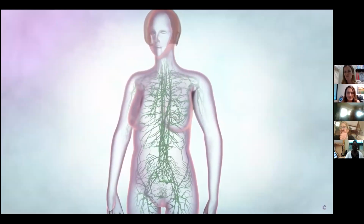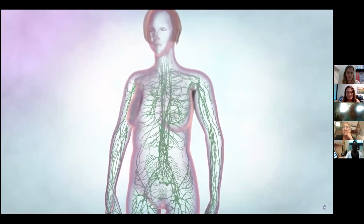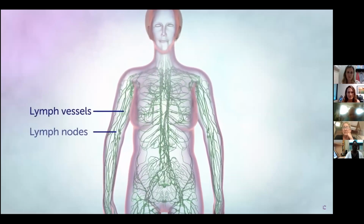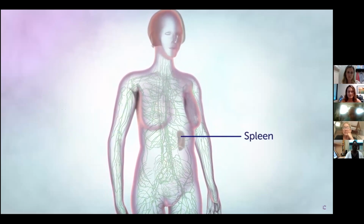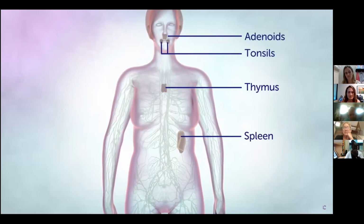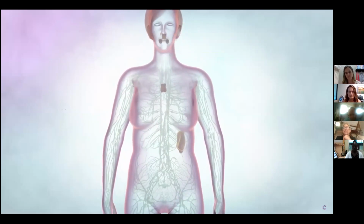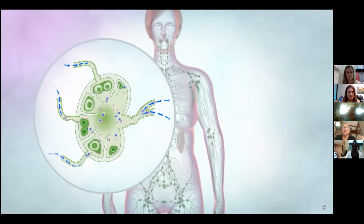Helps our bodies get rid of toxins, waste, and other unwanted materials, including infections and cancer cells. It is a system of thin tubes called lymph vessels and lymph nodes, or glands. These run throughout the body. The spleen, thymus, tonsils, and adenoids are also part of the lymphatic system. Along the lymph vessels are small bean-shaped lymph glands. You might be able to feel these in your neck, under your arm, and in your groin, but they are also throughout the body, including the chest, abdomen, and pelvis.